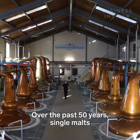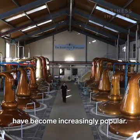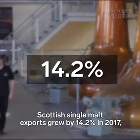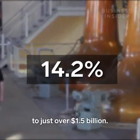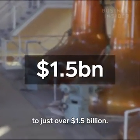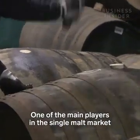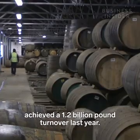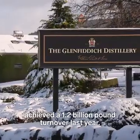Over the past 50 years, single malts have become increasingly popular. Scottish single malt exports grew by 14.2% in 2017 to just over $1.5 billion. One of the main players in the single malt market is Glenfiddich, whose parent company achieved a £1.2 billion turnover last year.